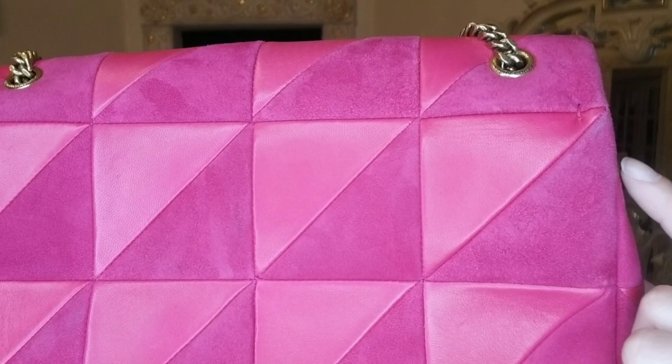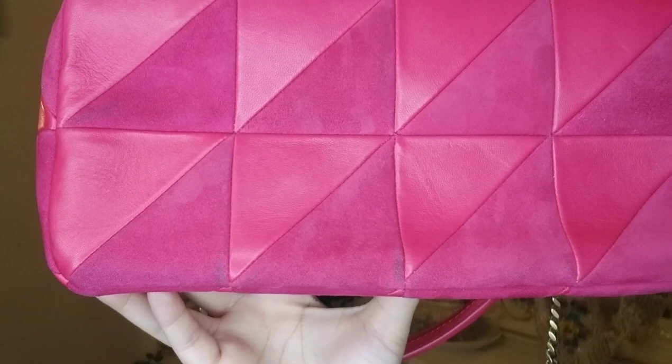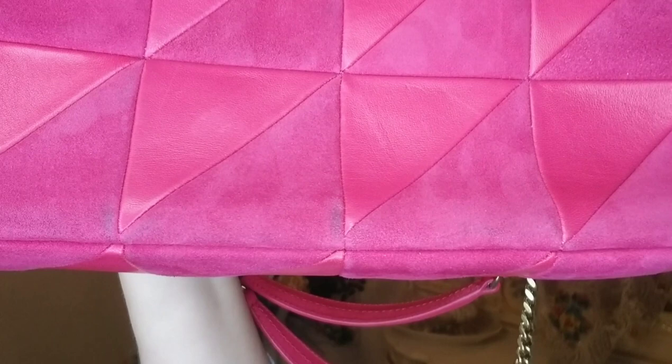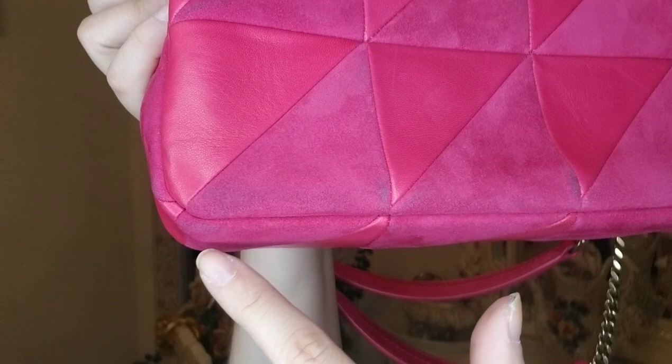Look up here. More jeans. Look at this. It's ridiculous. I can't even deal. Look at that. Oh my gosh. I just want to literally scream. I cannot believe this. Look at that. I hope you guys can see this. Let me focus this. I really want you guys to look at this. Oh my goodness. I lightened the brightness a little bit so you can see. Look at that. You can definitely see where jeans were rubbed on this.